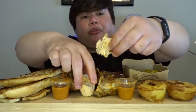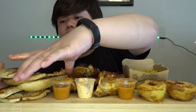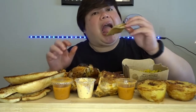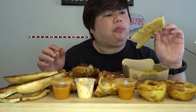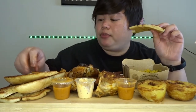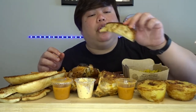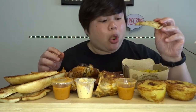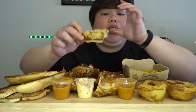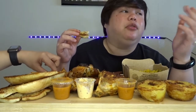Can you try the garlic bread? It came with a lot of bread. This bread is actually good. Too bad it's a bit cold now. It's like grilled. It would be so good fresh. Yeah. But unfortunately, we don't have indoor dining. I miss eating outside in the restaurants.